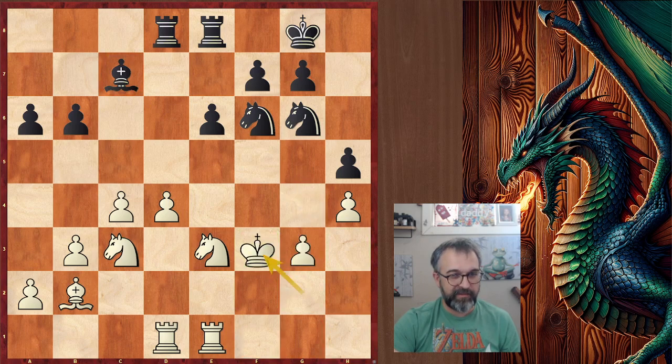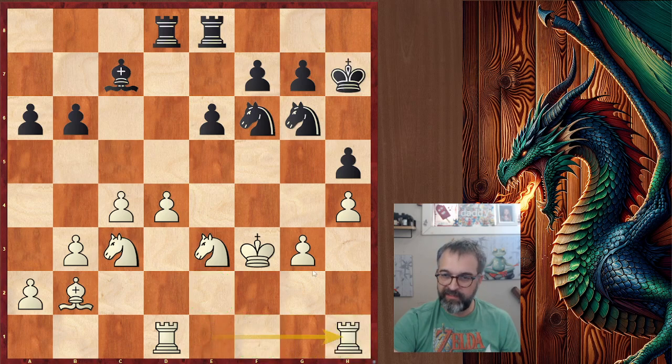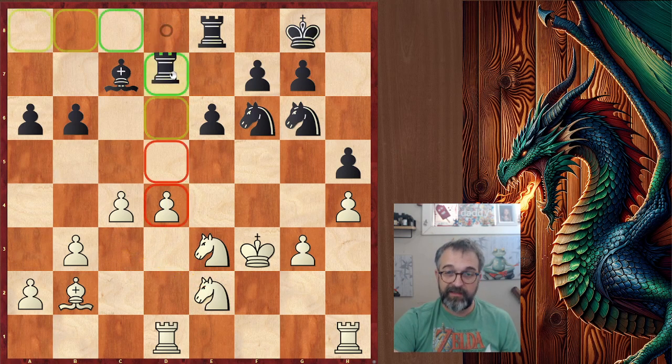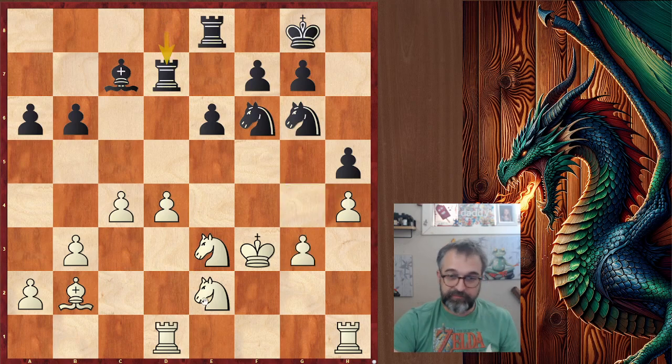I want to play g4, but this is not the right idea. King h7. I played rook h1 to try to make this more fearsome. He played king g8. I played knight e2. This is the right idea, actually. Rook e7. And now the correct move is, I played, unfortunately, g4. Correct idea is knight f4, threatening to double his pawns.